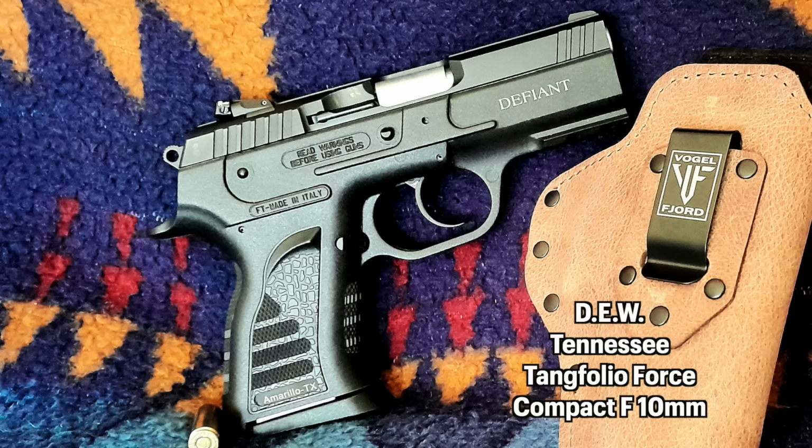It is 10 millimeter, it's hammer fired, it's double action. I'm assuming it has a safety though, based on the little pin right there on the side here. I can't see the other side and I'm not familiar with the gun, but I'm betting it has a safety on the other side. But this looks like a really nice gun for carry. It looks like a really capable gun. I love the outline of it. I love the shape of it, the look of it, everything about it. Just don't know much about it.